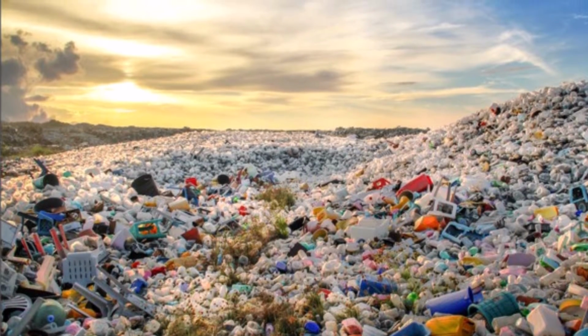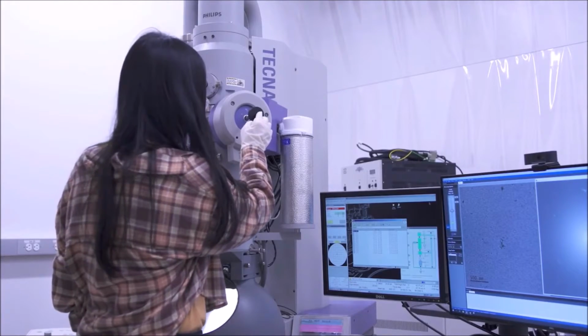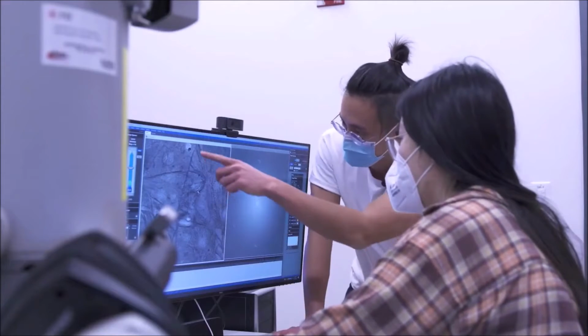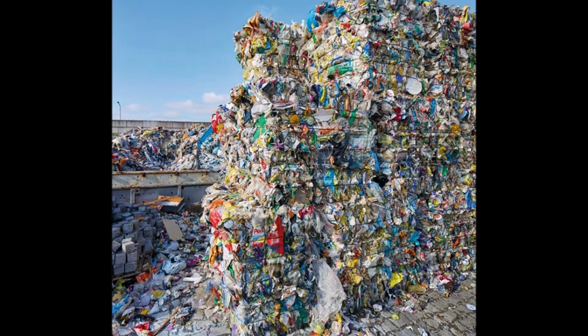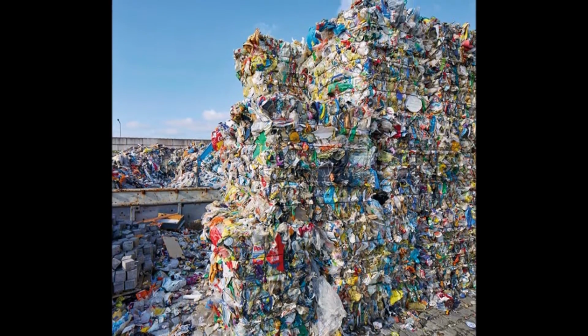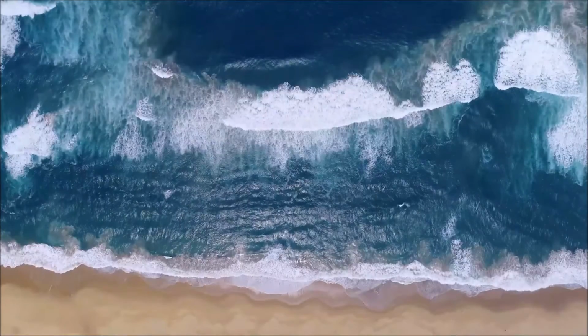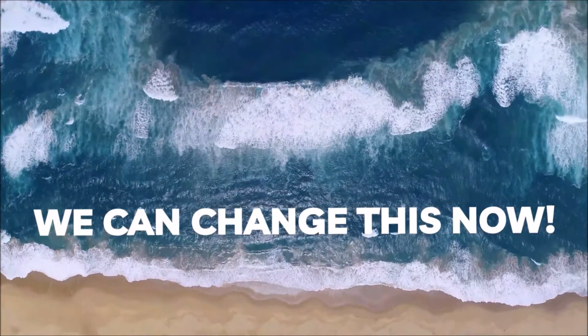"Beyond the obvious waste management industry, this also gives corporations in all sectors the opportunity to take the lead in recycling their products. Through these more sustainable enzymatic approaches, we can begin to envision a true circular economy of plastics."